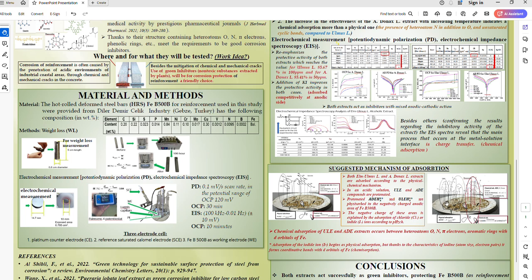And the fourth, the last: the negative charge of these areas is explained by the adsorption of chloride or iodide ions. This is according to the pH of zero charge theory. Chemical adsorption, as presented in this area, of Ulmus leaf extract and Arundo Donax extract occurs between heteroatoms like oxygen, nitrogen, pi electrons, aromatic rings with the orbitals of iron.